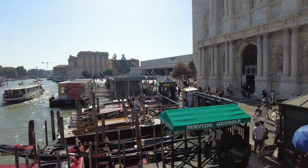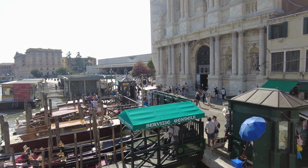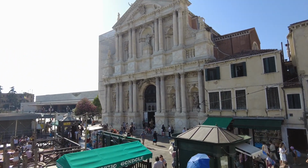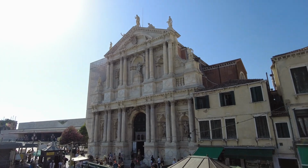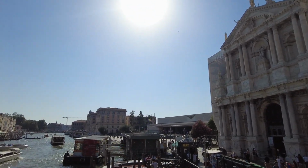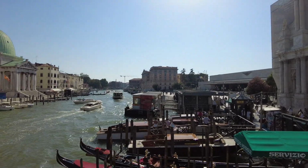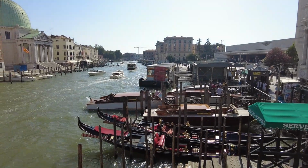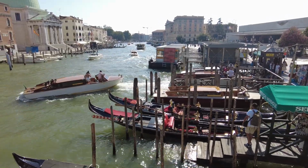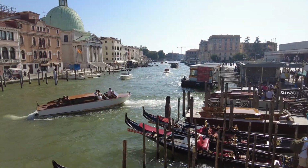This is the view of the Grand Canal from the Ponte degli Scalzi Bridge. I probably butchered that name. To the right is the Santa Maria of Nazareth Church that was built in the 17th century. And across the bridge to the left is the Church of San Simeon Piccolo that was rebuilt to its current condition in the 18th century. It's the one with the green dome.